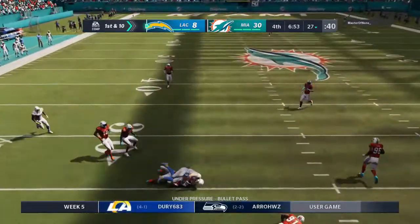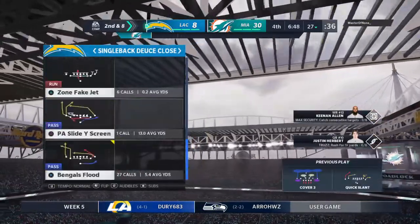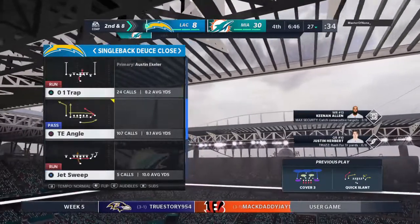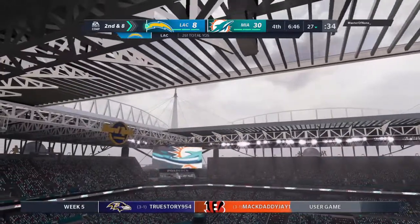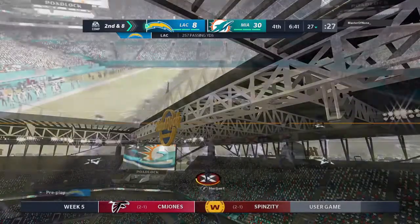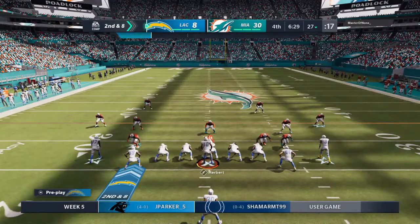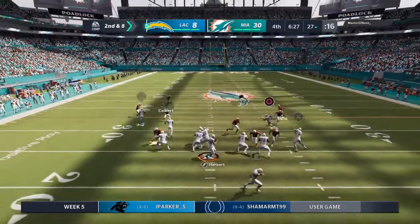Now a pass here caught by Hunter Henry. And he's upended after a gain of 2 out to the 27. That catch good for only a couple. You got the big lead defensively. Willing to give him that underneath stuff, right? And this is why you work on your tackling. Tackle them after the catch, inbounds, keep the clock running. Just go ahead and bleed the game out that way.